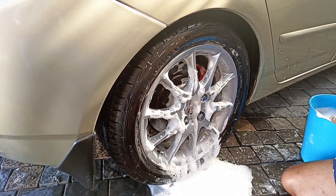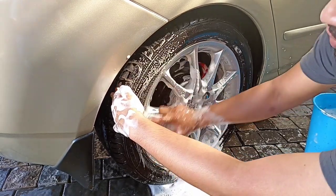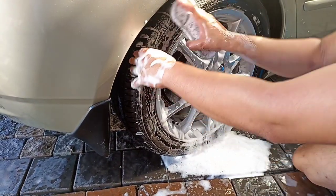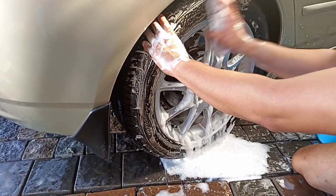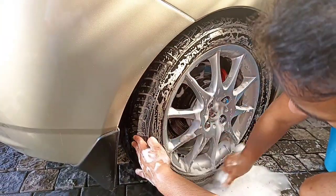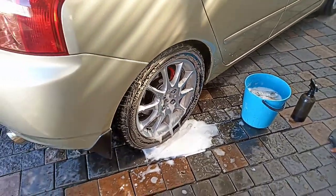And then one last time, just to make sure that we clean the tires properly, we go ahead for the last time and we brush. As you can see, there's still dirt coming off the tire. What we actually want is for this foam to be white. That's what we're looking for. That's our end goal. And then once you're done, take your high pressure gun and you rinse it.